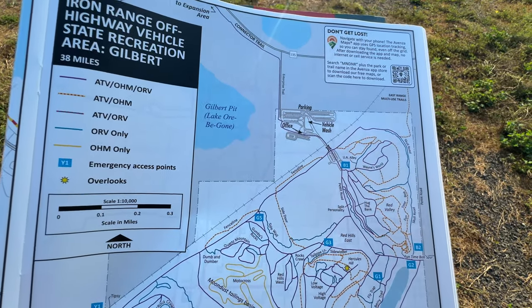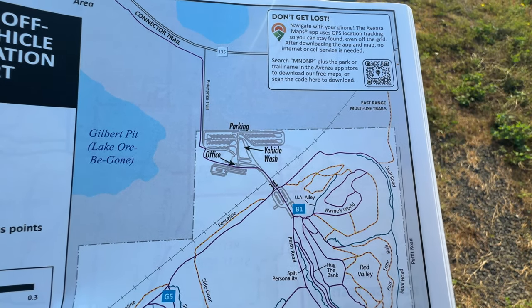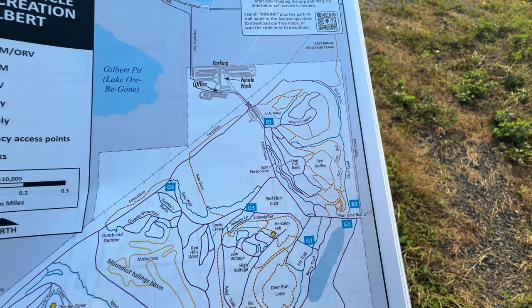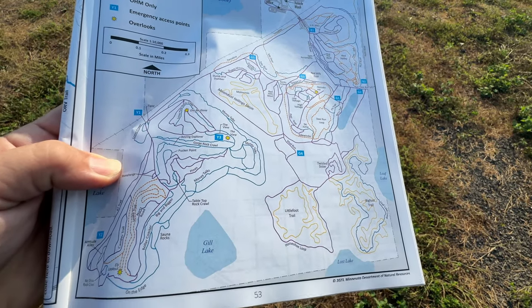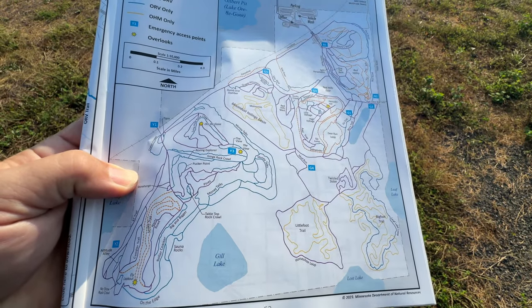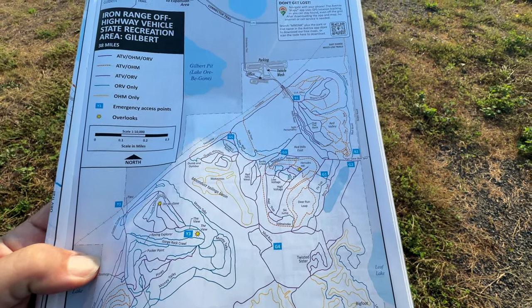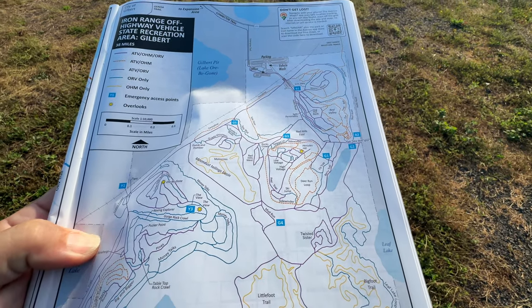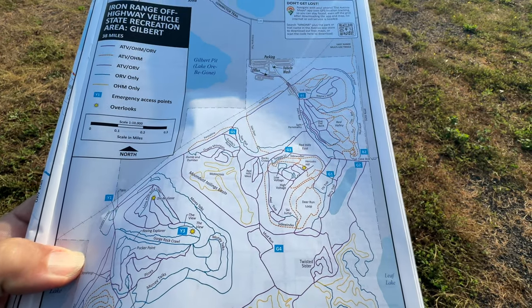Right now I am next to this place that says Vehicle Wash, so I'm actually not in the off-road park yet. We're going to go across the bridge, across those tracks, and then we will be in the off-road park. I'm just waiting for the other Land Rovers to show up, and then we're going to hit the trails. I've never been here before, so I'm going to do an easy trail first. Looks like they have five or six different routes set up from easy to hard.